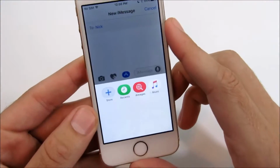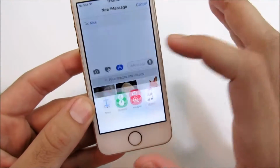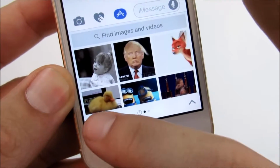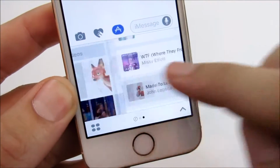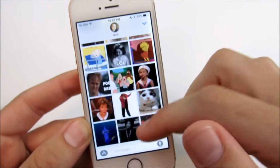So, AKA a web page from the device. You can see there's some features here, recent images and music as well, and you do have your GIFs right there, which is really nice, and I think people are actually going to use these quite a bit, especially, I would say, teenagers. But over here, the music application you could see is right there within the message application as well.